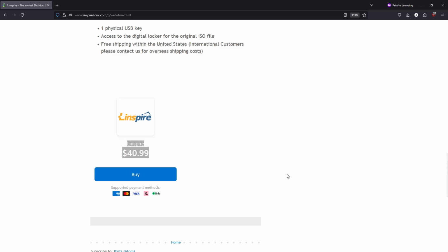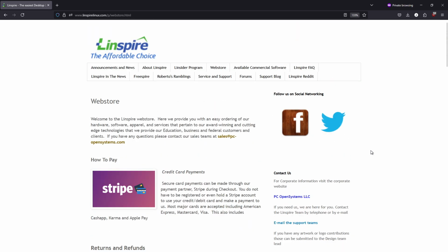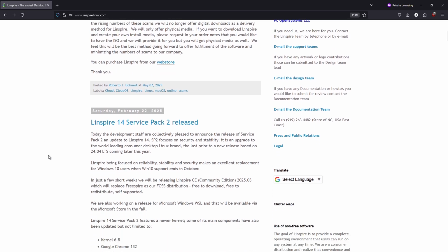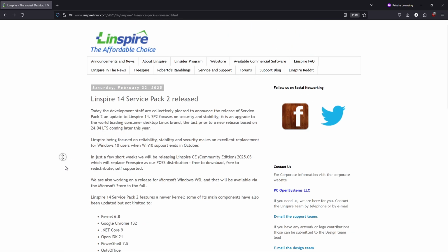Now, cons. Design and aesthetic criticism. The default themes and icon sets can feel dated compared to modern GNOME or KDE designs, potentially making the UI less appealing.